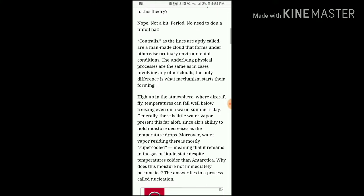Why does this moisture not immediately become ice? The answer lies in the process called nucleation? I think I got that right.